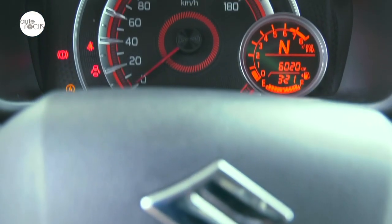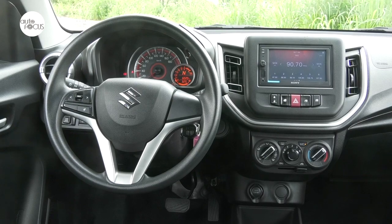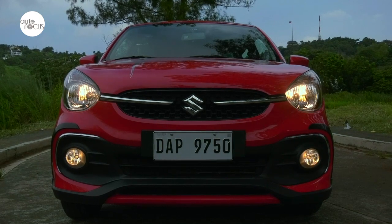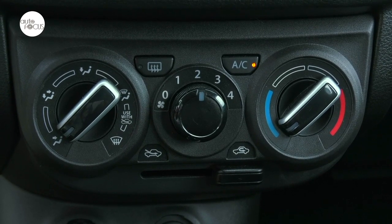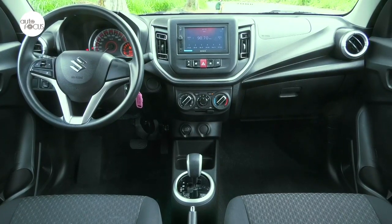The Celerio dashboard features a large analog speedometer, a small digital tachometer, and an information display that includes fuel consumption and driving range. Other comfort and convenience features include central door locking with the switches on the center console, power windows, air conditioning with pollen filter, front console tray with beverage holder, drink holder on all doors, and a 12-volt accessory socket.